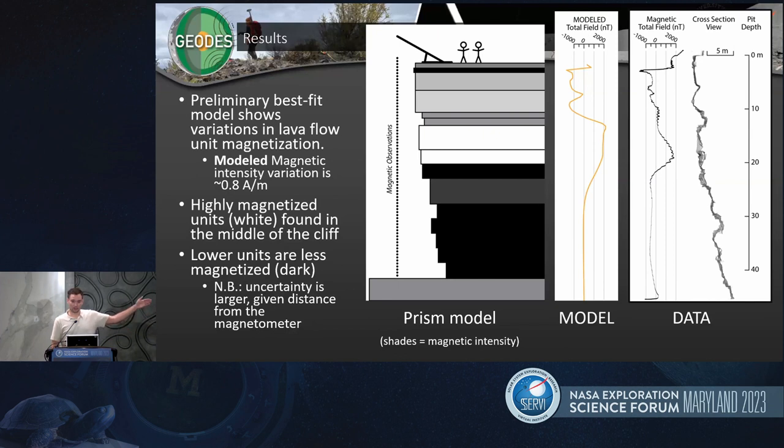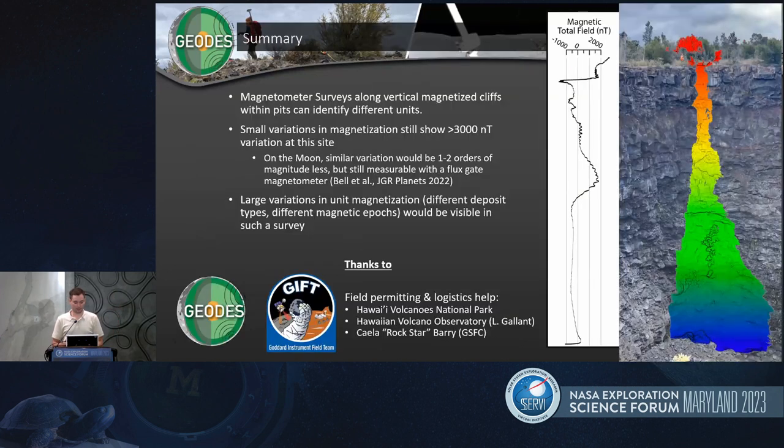It also shows that we might not be able to detect the magnetic intensity very well for the lower ones, where it's actually farther away from magnetic observations. But the thicker ones seem to be more magnetic in this preliminary data that we interpreted to be AA flows in the field. So that might be telling us something about the geologic history of the construction of the strata that's now exposed in this pit. If we go to the moon, it might be one or two orders of magnitude less of anomalies as we go down a field.